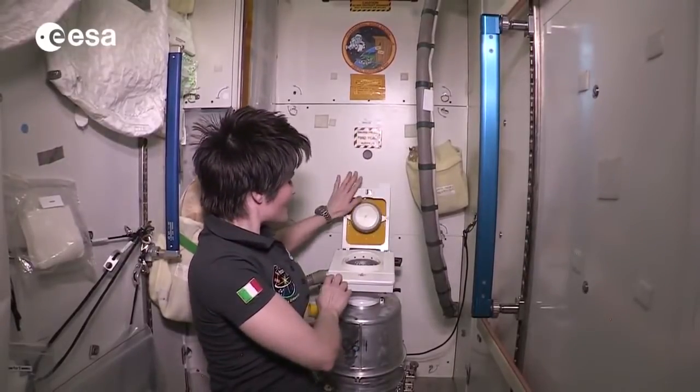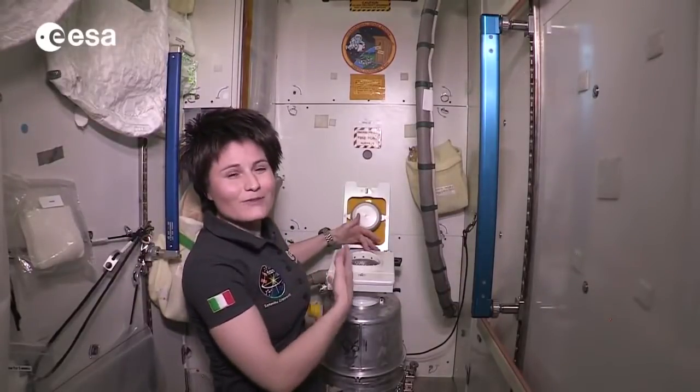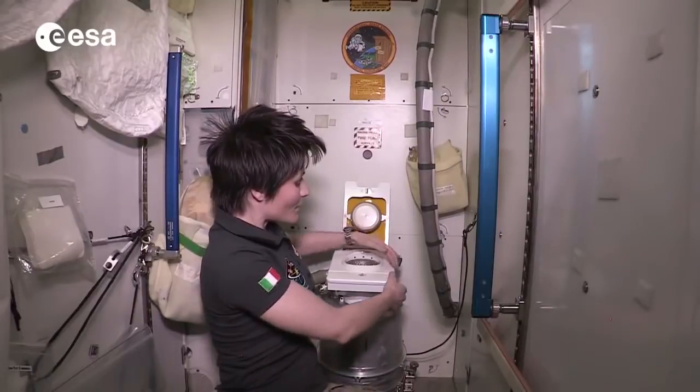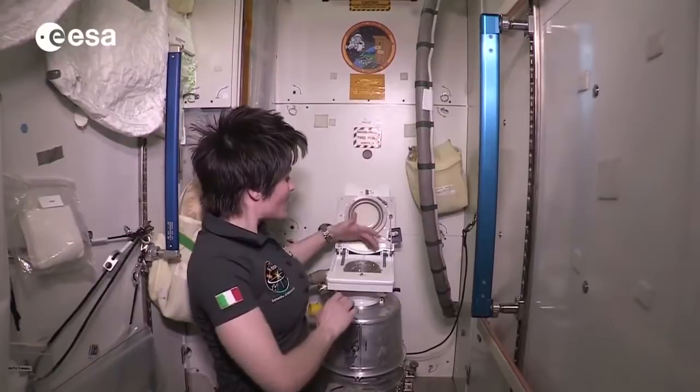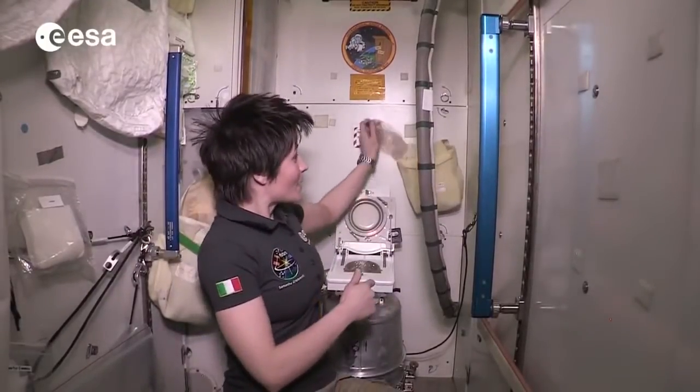There is this seat that sort of looks comfortable, but you don't really sit in weightlessness. So most of us actually prefer to lift this one as well and use directly the opening that goes into the bag. And in fact, there is a bag in there.